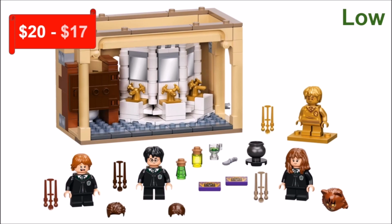You've got a Golden Harry. Cat Hermione would surprise me if she doesn't reach $10. I think she'll be $10 in a couple of years' time, and then easily $5 each for Harry and Ron, because those Slytherin torsos are going to be quite desirable, even though we've had those specific torsos with Malfoy, I believe, a couple of times.